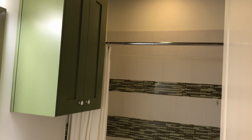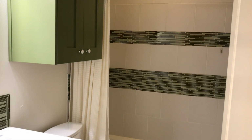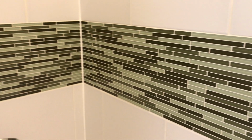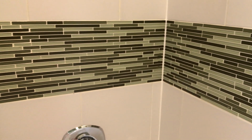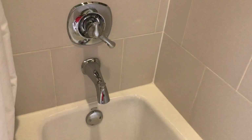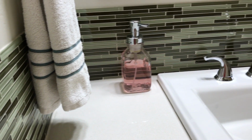white tiles. Both of the boys' bathrooms and also in the laundry room, we have quartz countertops. And I am a huge fan of those after having lived with them for a little while. Of all the countertop materials, that would definitely be my favorite. I really like quartz because of its durability and its easy maintenance.